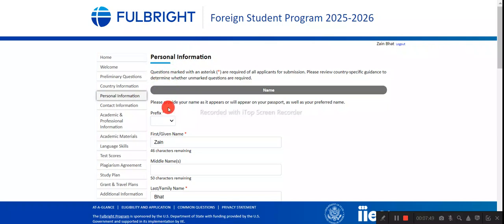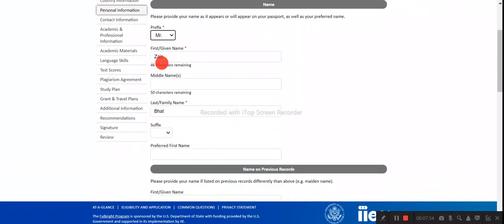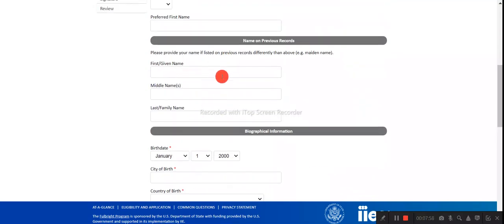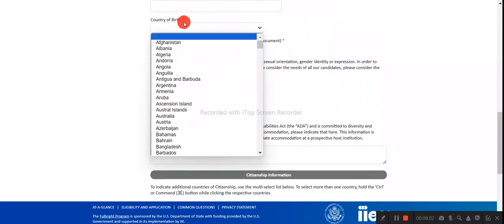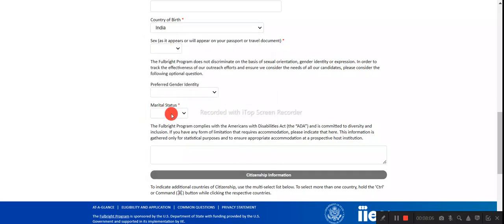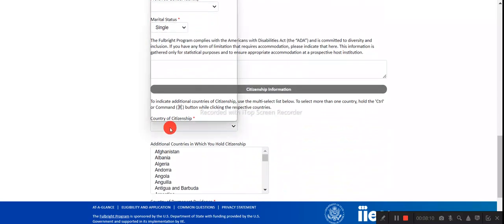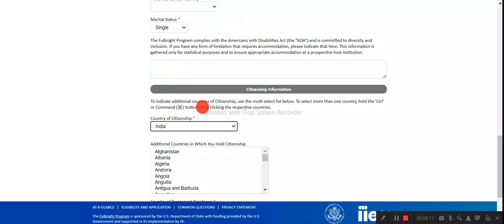After that you have to fill in the personal information, starting with the prefix, and then your given name, your last name, and if you want to have previous records, you can submit that. Then your date of birth, then country of birth, so you have to choose as per the passport, and marital status. And after that you can see citizenship information, so you have to fill that as per the passport again, and every piece of information must be carefully submitted here.